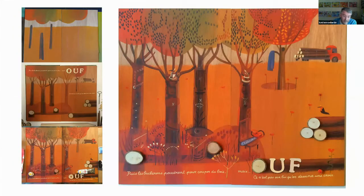Then comes fall, of course, when the foresters pass and they cut a lot of trees or they saw them down, but they left this one tree over, so it was lucky again that it survived the passage of the foresters.